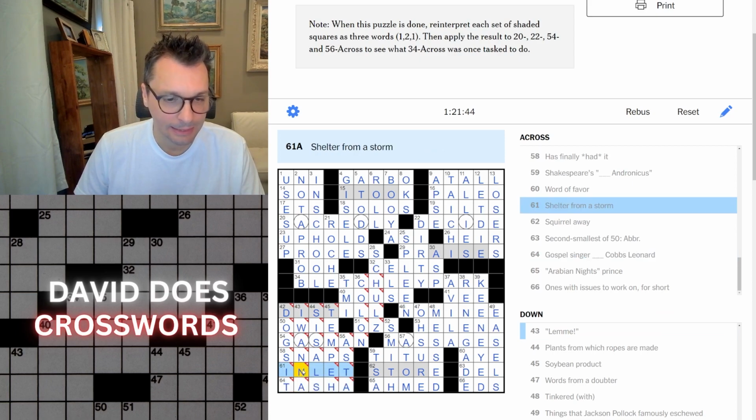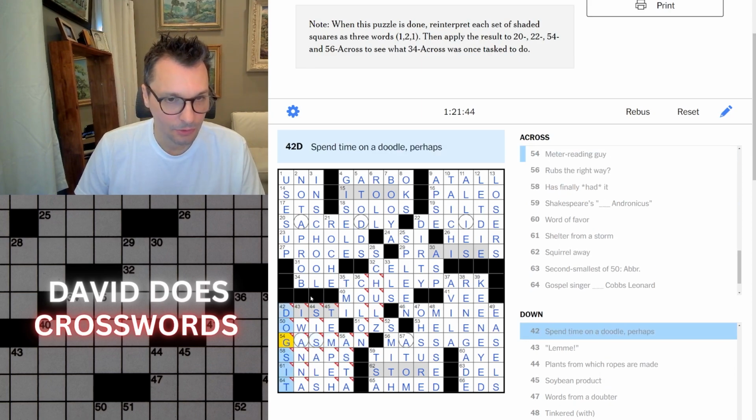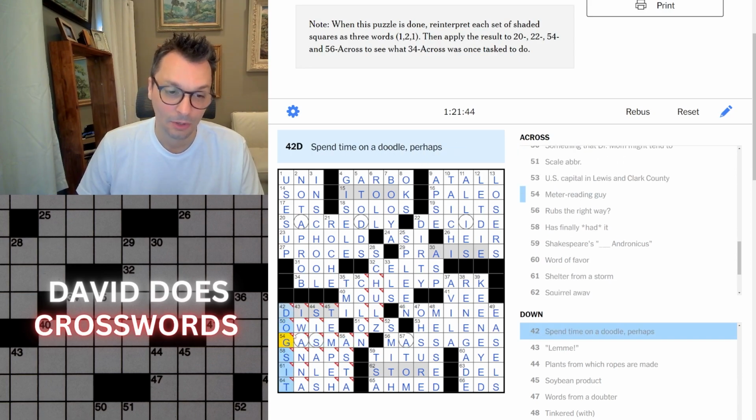Inlet. Yeah, cellar was not right. And this is dog sit. Spend time on a doodle, perhaps. Dog sit. Come on, guys. That is a tough corner. That was a tough corner.